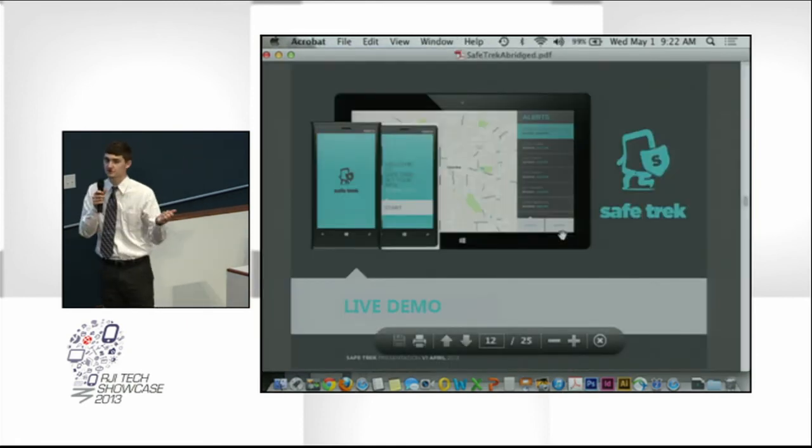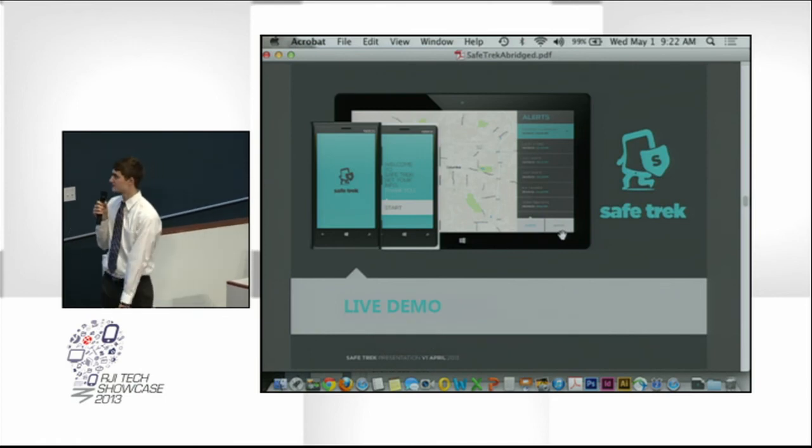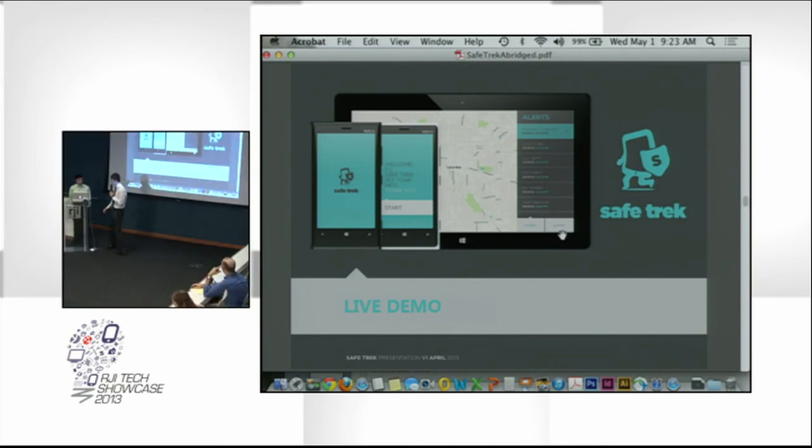All right, so that was a demo. Hopefully you guys have kind of a pretty bare bones idea of what the application does. As far as the dashboard, there are a couple other things. Where did I put the clicker? I think I brought it over here.